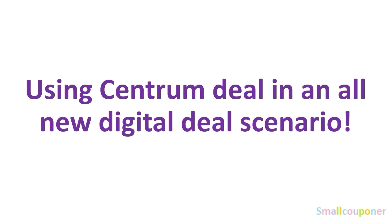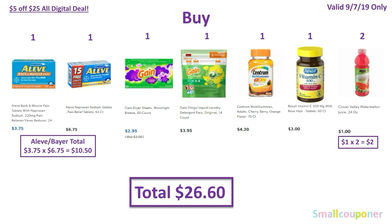And if you want to use the Centrum deal in an all digital deal scenario, let's get started and see what the deal is. So what you would do is buy one of the Aleve Back and Muscle, the 24 count, for $3.75, one of the Aleve, the 65 count, for $6.75. Your Aleve and Bayer total is $10.50, because we do have a $3 off 10 Bayer digital.